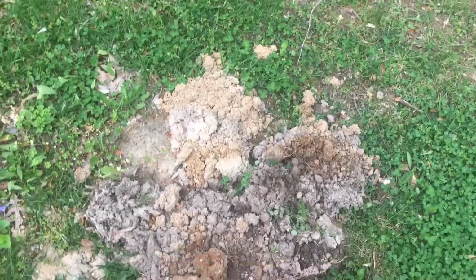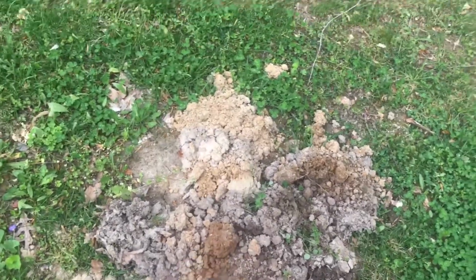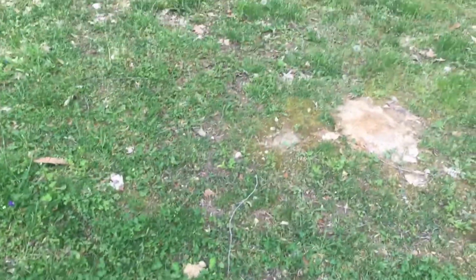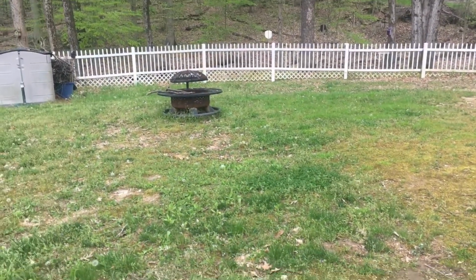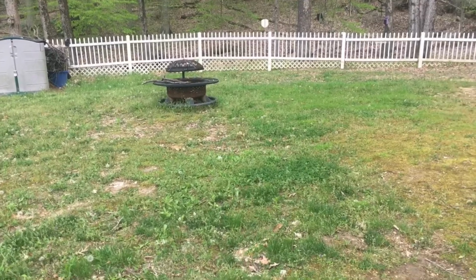And as I walk in the garden, I've been feeling some tunnels in the walking paths. So I think that they're back. So, I gotta keep an eye on that.